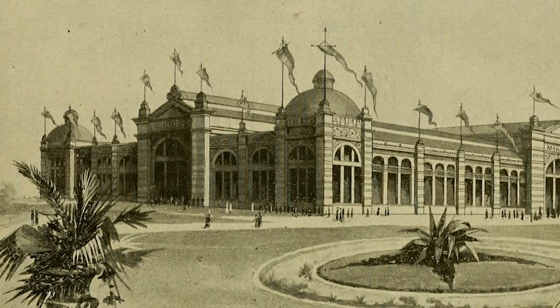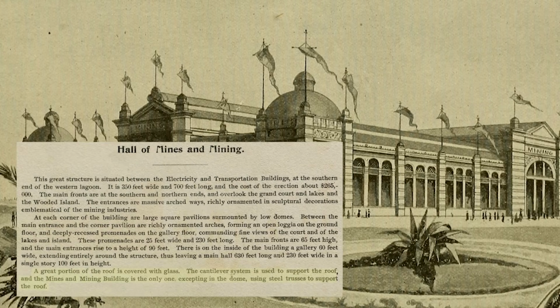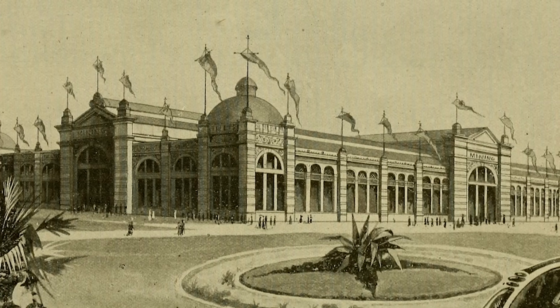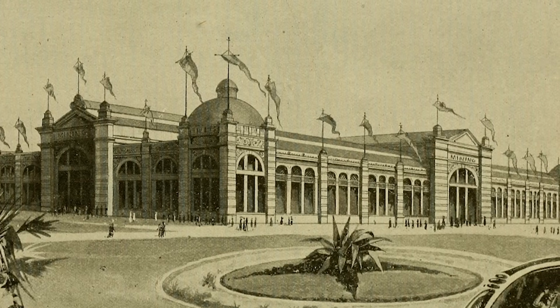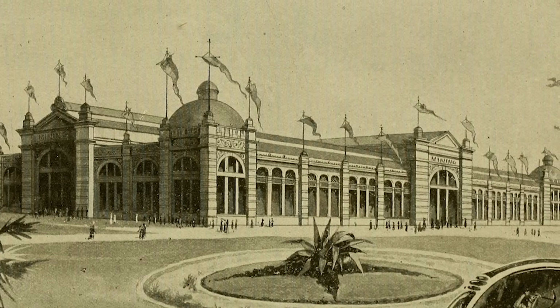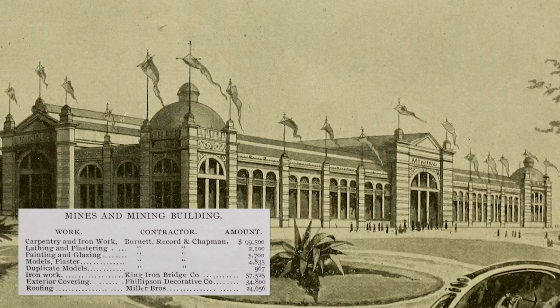Our next data point is from the Authentic Portfolio document and reads as follows. A great portion of the roof is covered with glass. The cantilever system is used to support the roof, and the mines and mining building is the only one, excepting the dome, using steel trusses to support the roof. There was not much else in regards to the mines and mining building within the documents researched for this presentation. However, at the end of these buildings will be presented an overview from another document that contains rough materials for all buildings discussed. One last addition here is our contractors for this specific building.